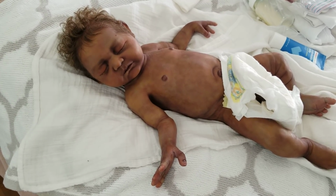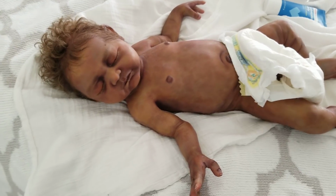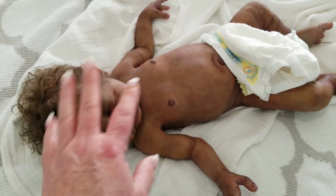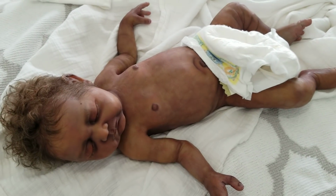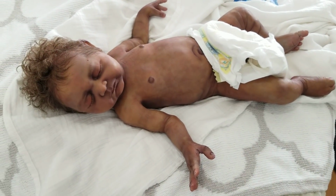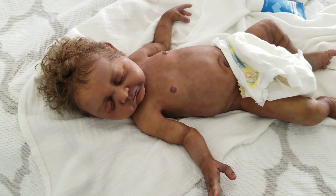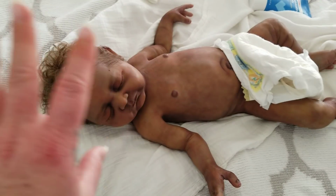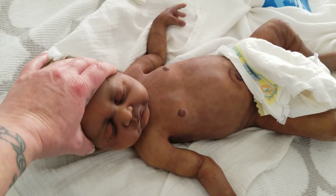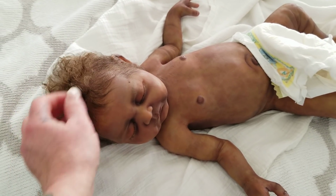Payment in full, I'm asking for, or if you need a week or two to get it together, break it up into a couple of payments. You must have a deposit. If you do not have a deposit, please do not even inquire about this baby. If you're not familiar with silicones, with Clairtail, if you don't know what high end means, please, this is the wrong baby for you.